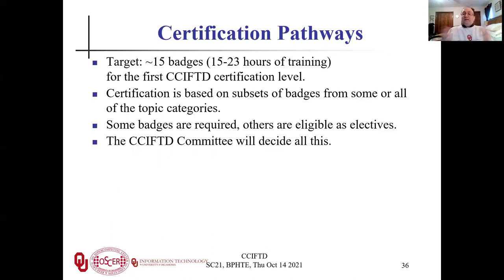Okay, so the certification pathways, let's learn a little bit about that. We target about 15 badges for a certification, and for an individual badge, we're targeting 1 to 1.5 hours of training content before they're ready to take the exam. So call it 15 to 23 hours of training for a certification. There would be more badges than you need just to do the certification, so certification is based on having the right subset of badges.